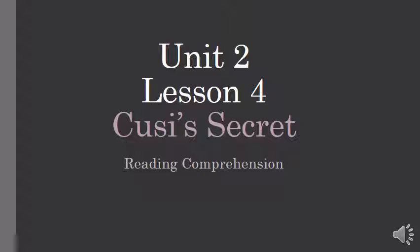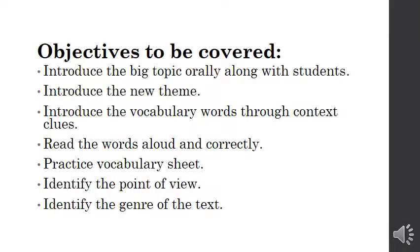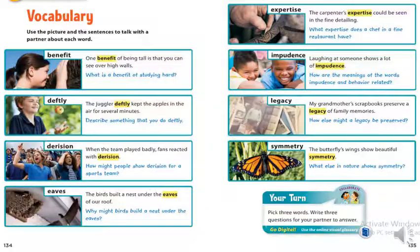We are going to start with a new reading lesson, which is Susie's Secret. First of all, in this unit, we are going to introduce the big topic orally, introduce the new theme, introduce the vocabulary words through context clues, read the words aloud and correctly, practice the vocabulary sheet, identify the point of view, and identify the genre of the text.